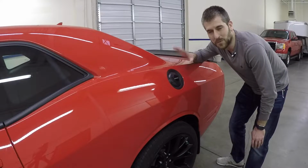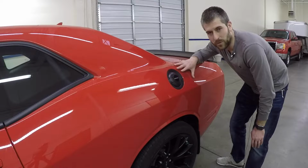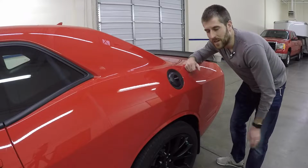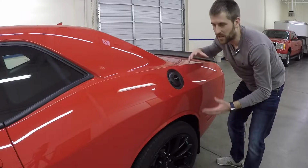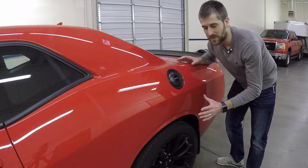Another key difference between the Hellcat and the Prius is its prioritization of the fuel door. The Prius, the fuel door is built in seamlessly to the design. It's almost as if they don't want you to think about it. This is so in your face. It says fuel, it's black, it interrupts the design, you can't miss it. It's almost as if this car is proud of how much gas it uses.